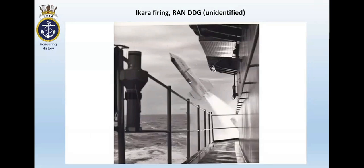And the British had been interested in Ikara and had participated in the Ikara program as far back as 1960. And following a lengthy program, the British naval staff issued their own specification for Ikara, which had certain changes from the Australian version to fit in with the electronic requirements of NATO warships. And these included the guidance requirements.